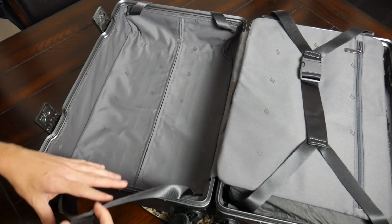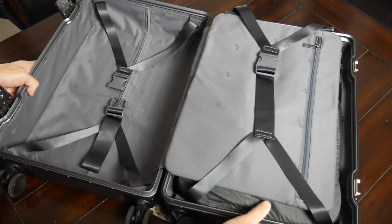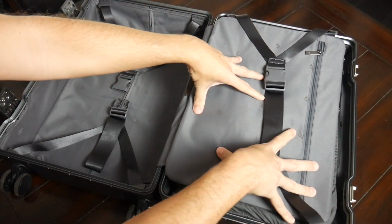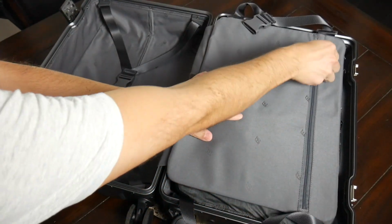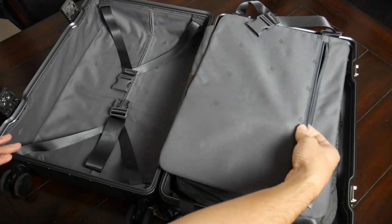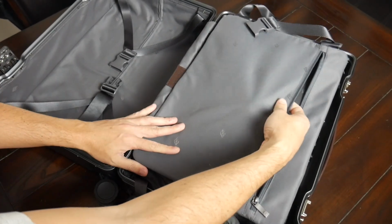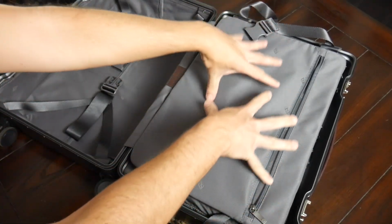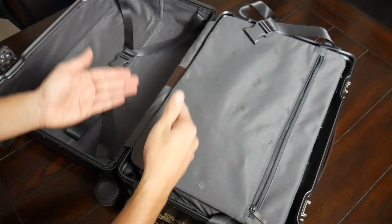well with packing cubes. And then on the other side, you have this panel here that you can use to kind of help flatten everything down. Another compression strap here, which is adjustable. You have a zippered pocket that could be a good spot to store a laundry bag or some smaller accessories, maybe some toiletries, tech items. I normally don't use these too much. I prefer to leave the space to the primary compartment so that I could easily close it.